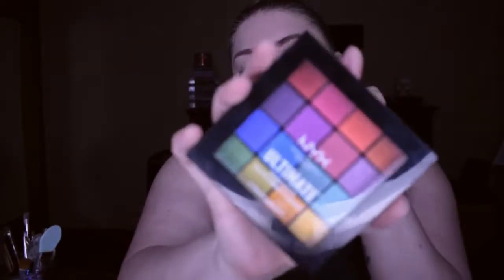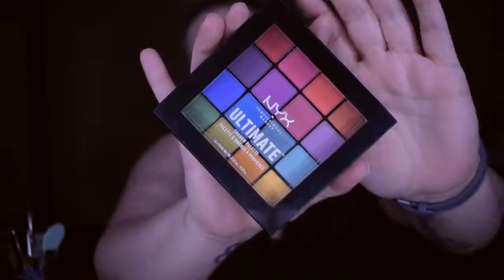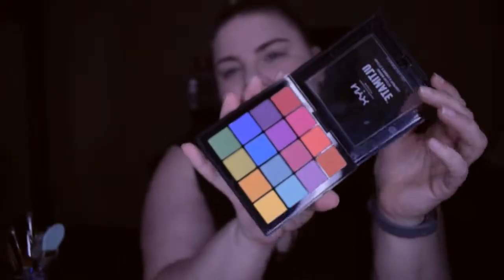For my eyes, I'm going to go for sort of a yellow and orange theme, which means that the lipstick is not going to work at all. I'll figure something else out. Maybe we'll just go with lip gloss. I'm using the NYX Ultimate Brights. I got this on Amazon Prime Day and I haven't really had an opportunity to use it. So this is going to be interesting, especially since I haven't entirely decided what I'm going for with this look.